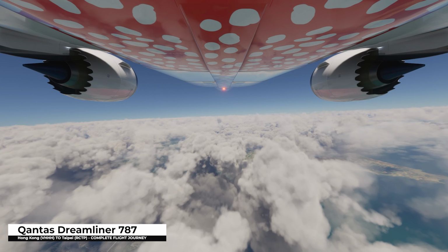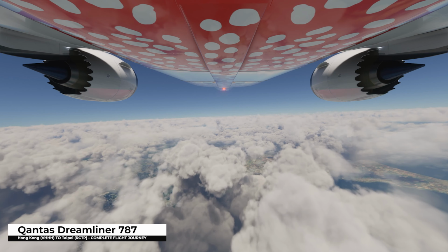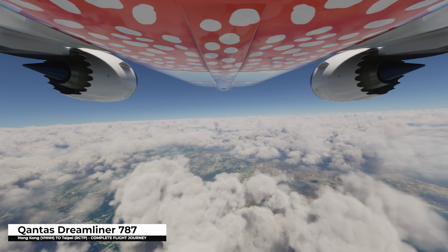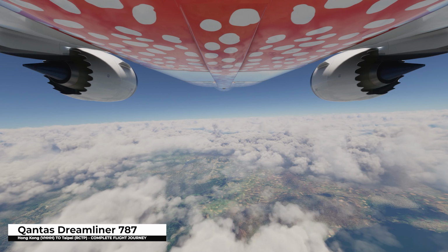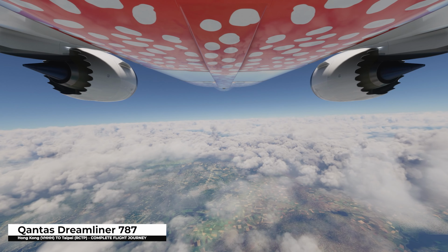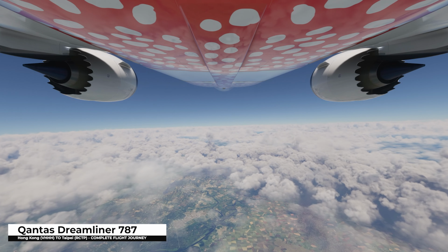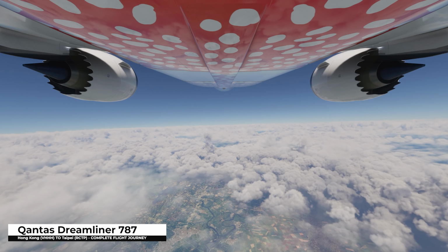But who has access to this captivating view? The feed from the underbelly camera is available to all passengers via their entertainment screens. You can switch from the latest blockbuster to a live feed of your flight's progress at the touch of a button, observing as cities, oceans, and landscapes pass by underneath. It's not just for passenger amusement. Pilots also use these cameras to assist with navigation and for increased visibility during critical phases of the flight, such as takeoff and landing.